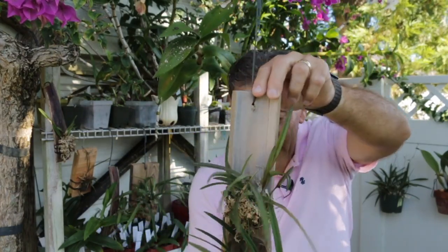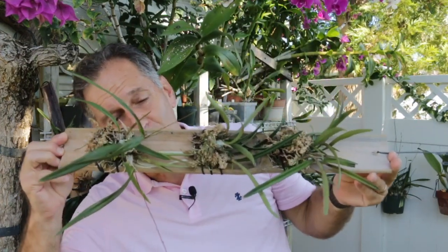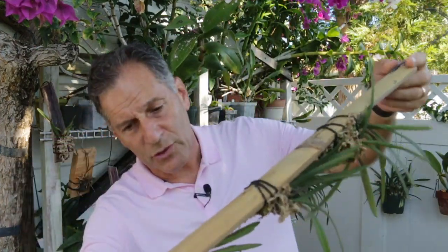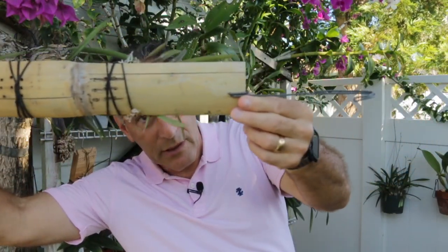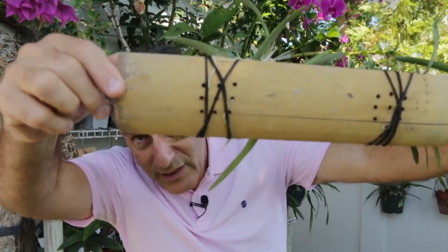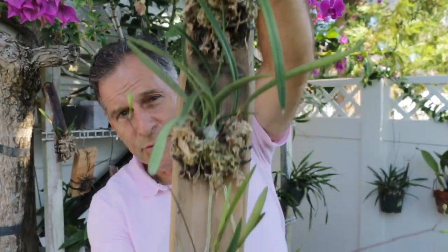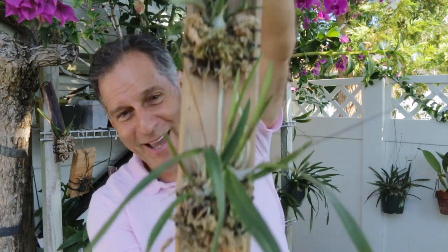So right here, I have 3 plants, and this is something that a colleague showed me how to do. Drilled holes through the bamboo, and the roots, if you can tell, are growing through the bamboo, but the plants are also doing pretty well. So I put 3 on here. That's what I was shown how to do.